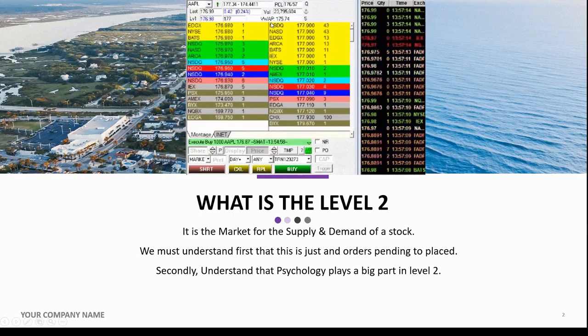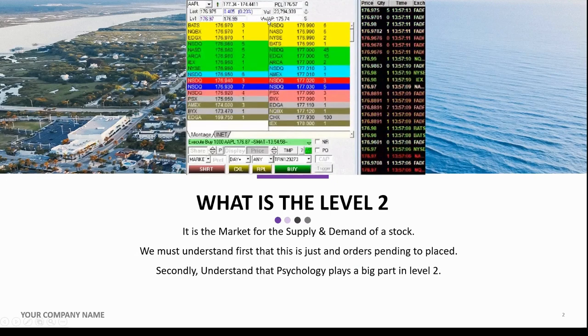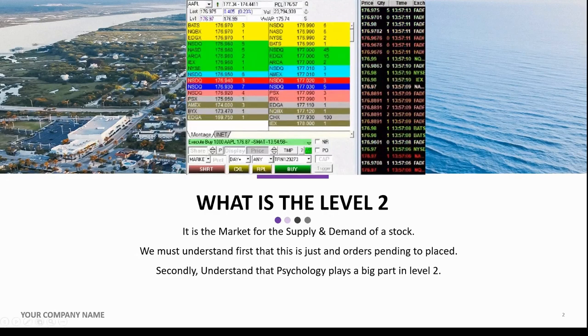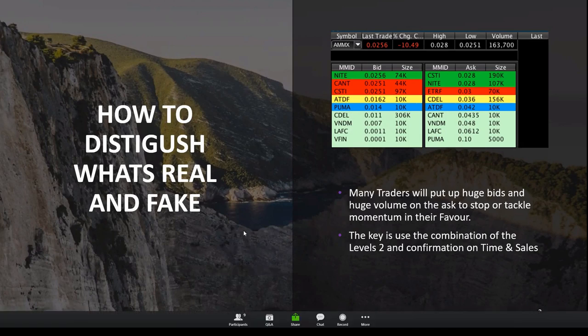Of course, this can also play into the psychology of the levels that these prices are going through. So the real big question I get is how to distinguish what's real and what's fake. A lot of traders have this question.